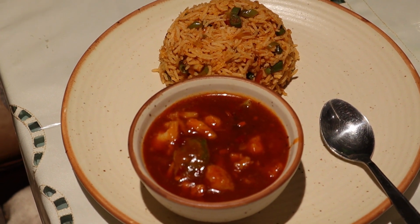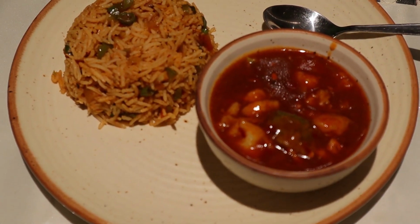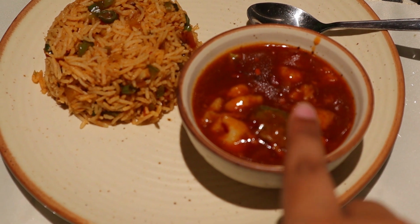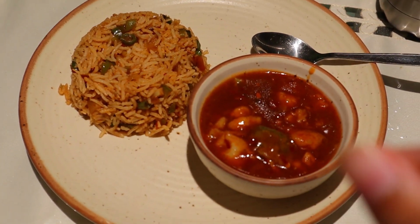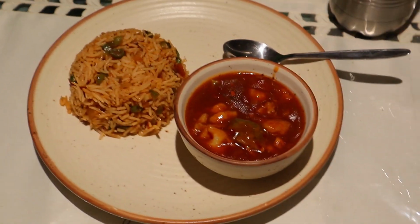So guys, this is what I made for dinner. This is stir-fried vegetables in garlic sauce, and this is veg fried rice. Actually, this is veg Szechuan fried rice, and it looks so good and yummy. I got this picture from Pinterest itself. I'll put it. So yeah, looks good.